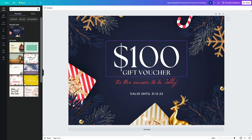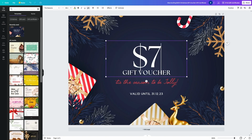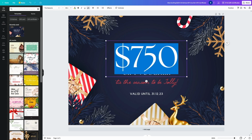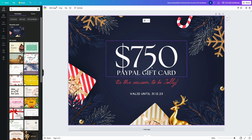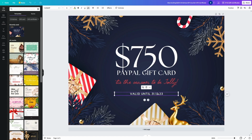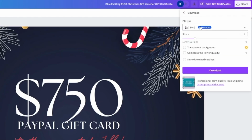So now you can just change this to $750 because that's the amount of our gift card. And then you can change this text over here down there. You can put PayPal gift card. You can just put whatever you want. You can edit this out in whichever way you want. You just want to delete this because you want to get this valid always. And that's it. If you're satisfied, click on the share button, click on download, and download this as PNG.